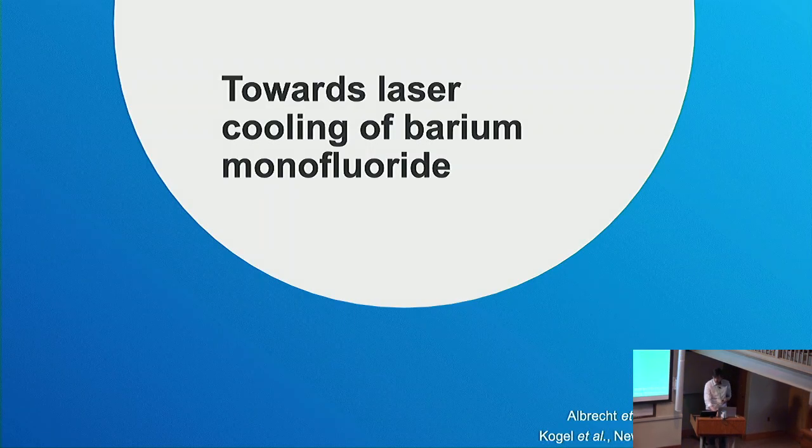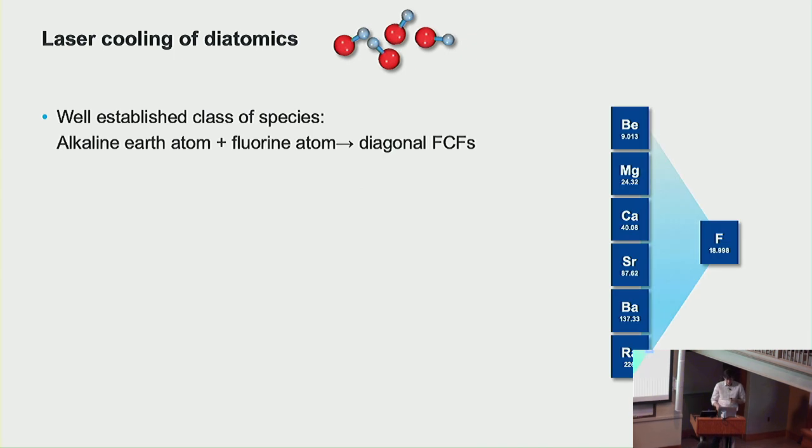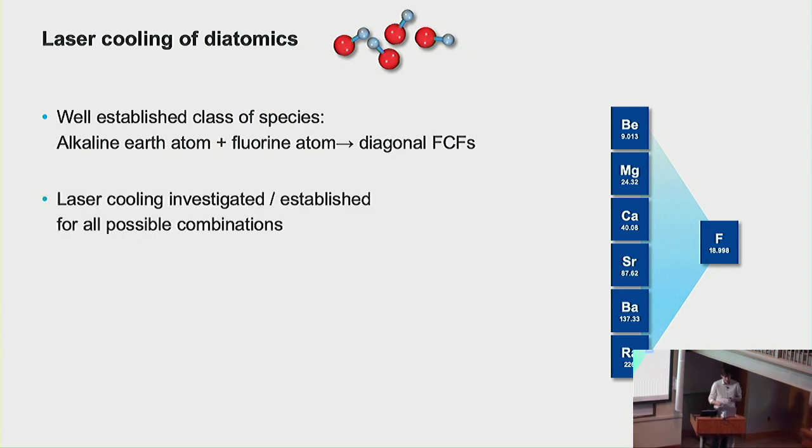So let's start with barium monofluoride. The nice thing about molecular laser cooling is, of course, that there's this large variety of species that we can get now with vastly different properties for different experiments. And barium monofluoride is from arguably the most obvious and most established group of molecules that you can laser cool. And that's alkaline earth atoms plus a fluorine atom, where you would immediately expect to get diagonal Franck-Condon factors. And again, as we've heard today, most of these, all of them, have at least been investigated for laser cooling or even established already.